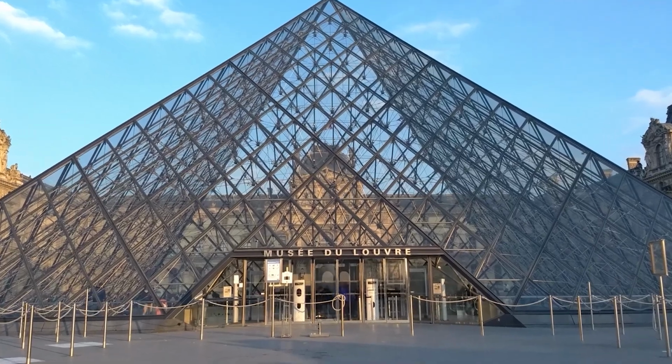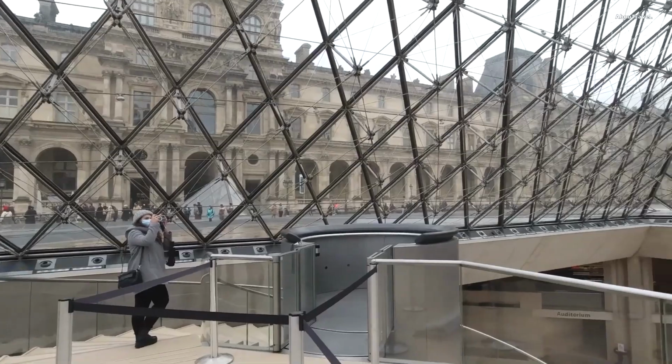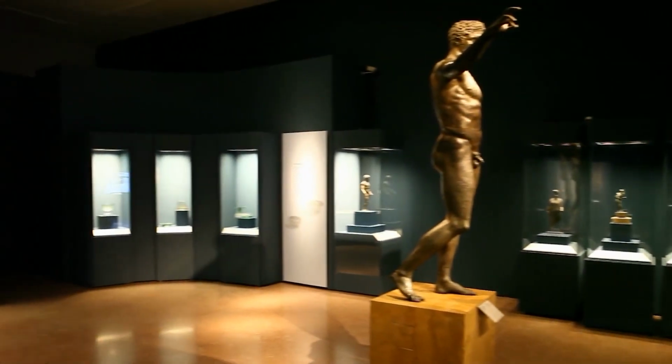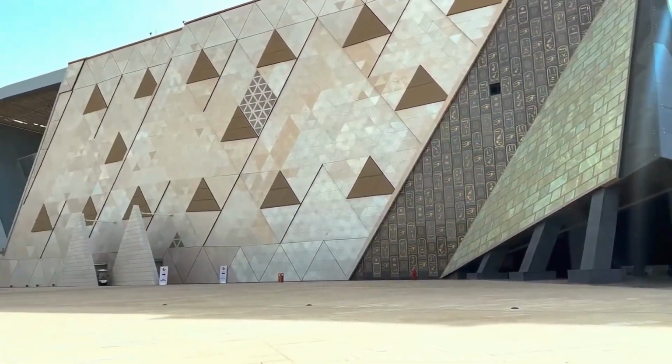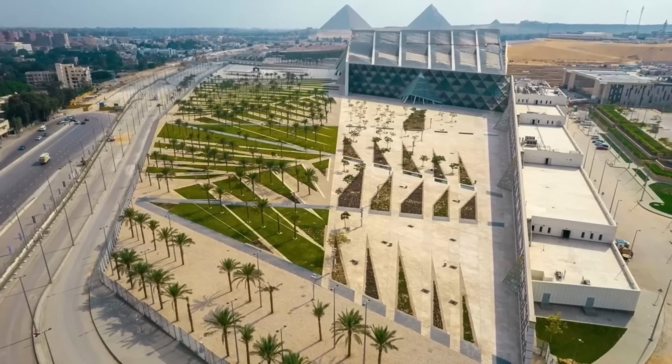You've heard about the Louvre Museum in Paris, with an area of 652,300 square feet, right? But the museum I'm going to reveal today spans nearly 4 football fields, with an area of 925,000 square feet, 1.5 times bigger than the Louvre.